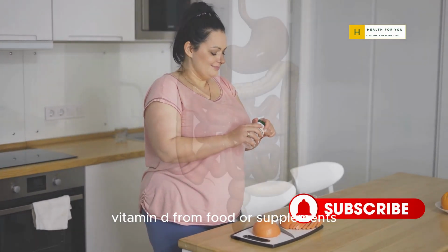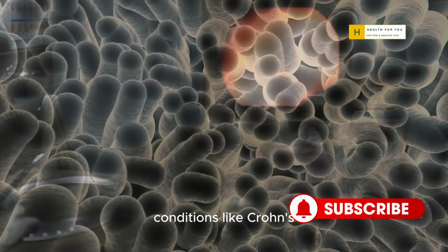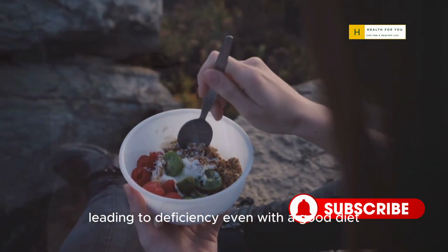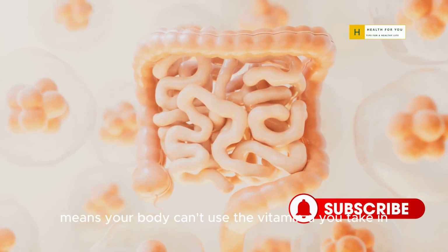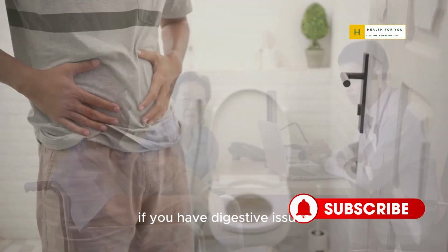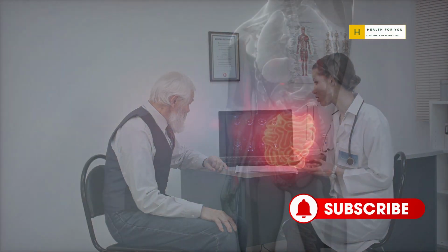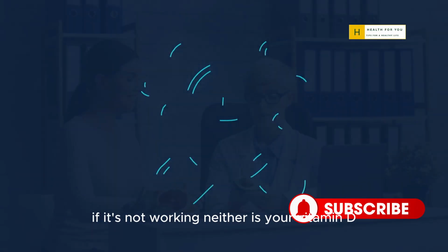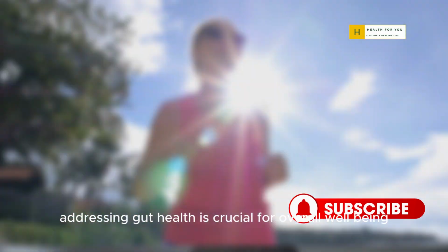Vitamin D from food or supplements needs a healthy gut to be absorbed. Conditions like Crohn's, celiac, or past gastric surgery can block absorption, leading to deficiency. Even with a good diet, poor gut health means your body can't use the vitamin D you take in. If you have digestive issues, you're at higher risk and should monitor your levels closely. The gut is the gatekeeper. If it's not working, neither is your vitamin D. Addressing gut health is crucial for overall well-being.